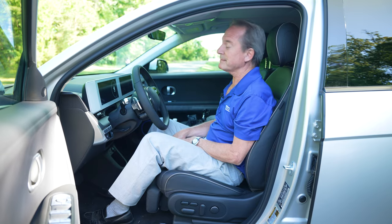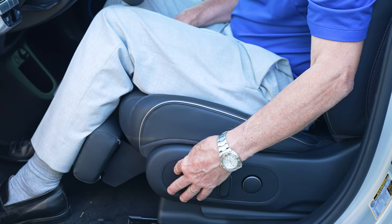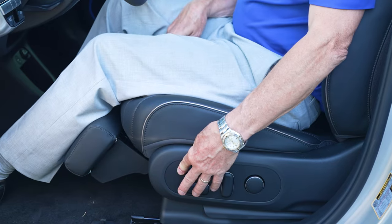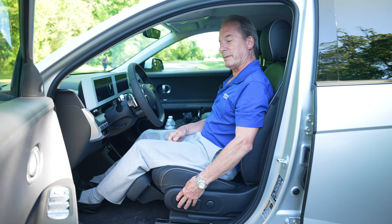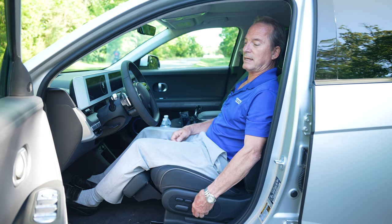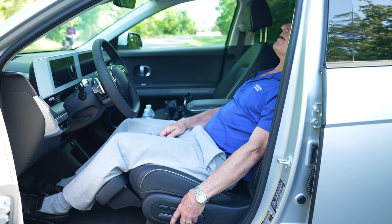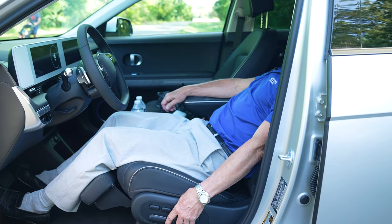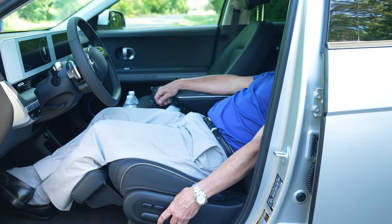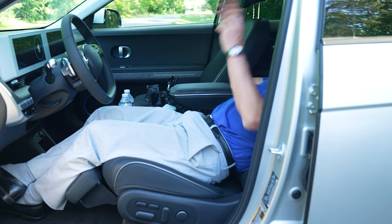This is something, again, the 6 can't do. I'm extending my thigh support just a little bit, and then I can just take it back. Take it all the way back. Charge away, baby. Charge away.